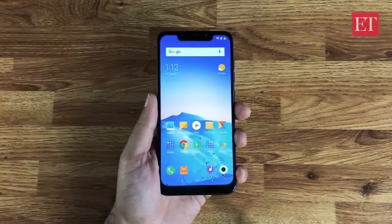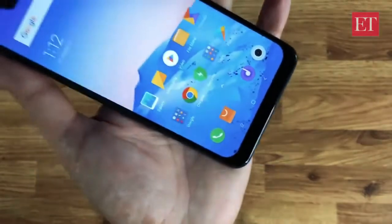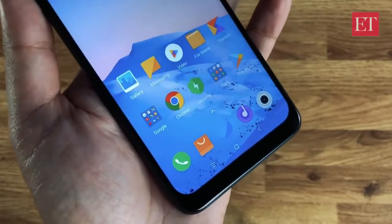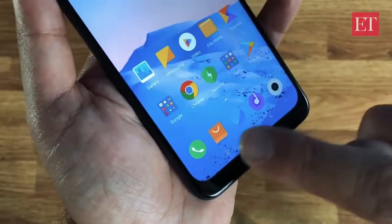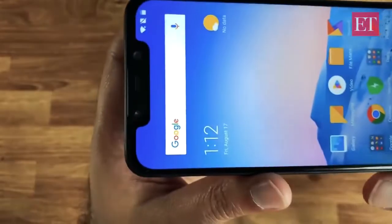So here's what the phone looks like out of the box. A quick look at the bezels. There is a bit of a chin as well. Although the screen buttons, the Android buttons, are on the screen, you can flip those around left to right, or you can get rid of them completely and use gestures instead. That option is there in the settings.